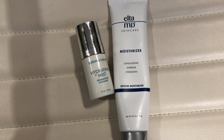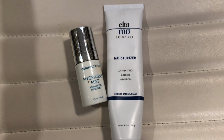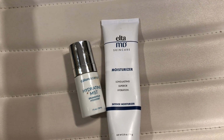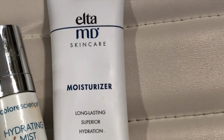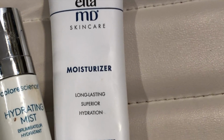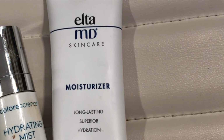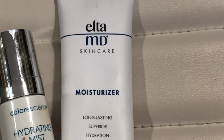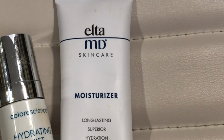The next moisturizer was a suggestion from my esthetician when I went to her and was complaining about my dry skin. She suggested I test out Elta MD's moisturizer, and this really is an intense moisturizer. It has a very thick consistency. It almost feels like Vaseline, but it is amazing on dry skin, dry hands, and dry cuticles.